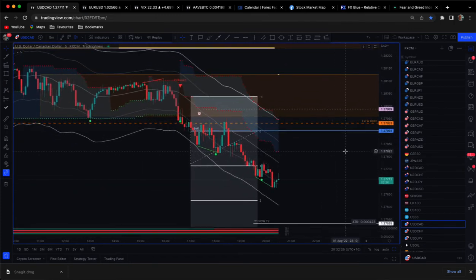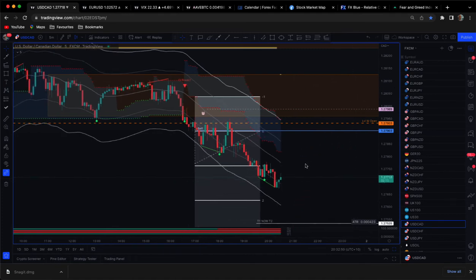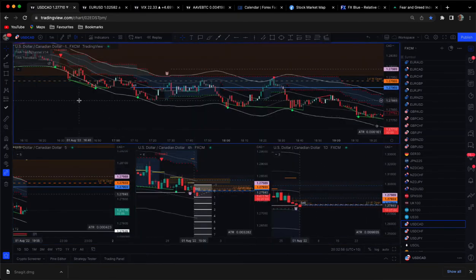If I bring in the multi-time frame indicator down here, right, we're under the cloud. It's heading south. We're trading out from the order block, okay, away from the order block. The majority of our multi-time frame indicator are red. It's a go ahead, right? So it stacks up, check boxes are ticked, high probability trade. And then entry, here it is.